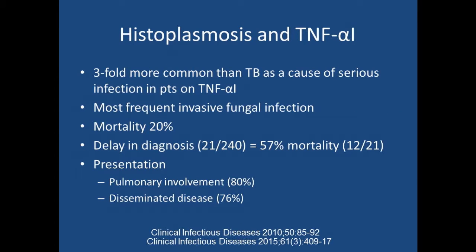So histoplasma and TNF-alpha inhibitors is a big deal. It's 3-fold more common than TB as a cause of serious infections. It's the most common fungal pathogen in these folks. And look at what can happen with the delay in diagnosis. Most of these present with a pulmonary syndrome, as well as disseminated histo, which can be a protean infection, right? The manifestations are just tremendous.